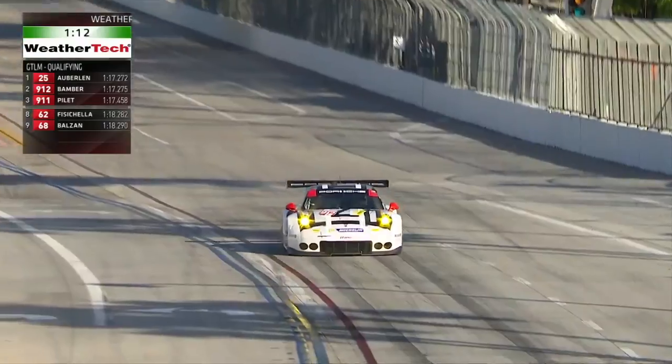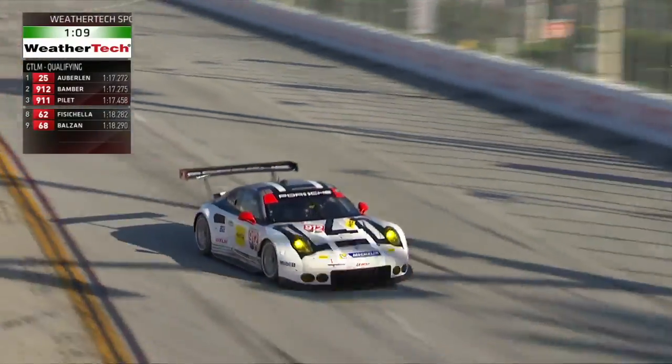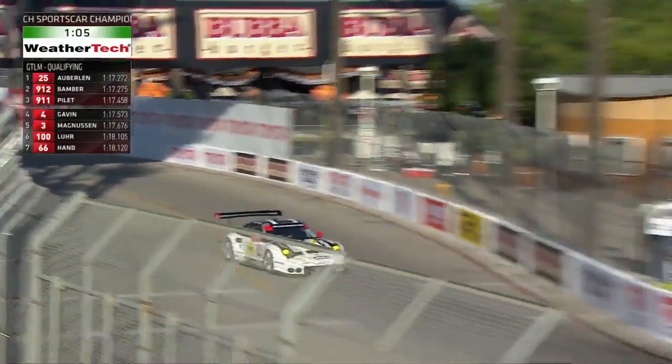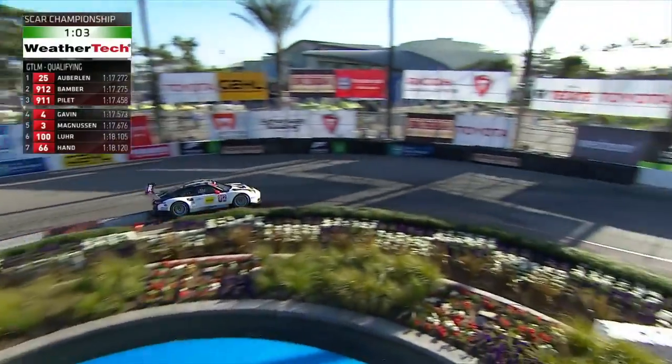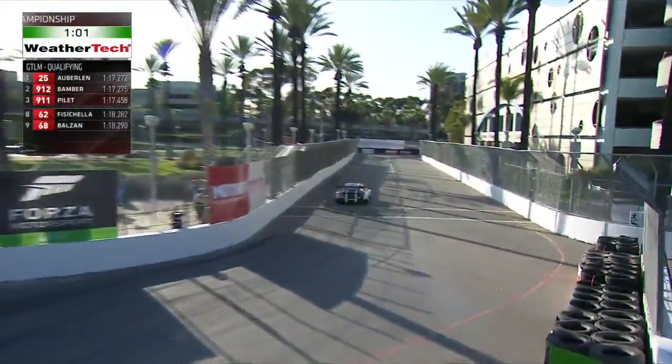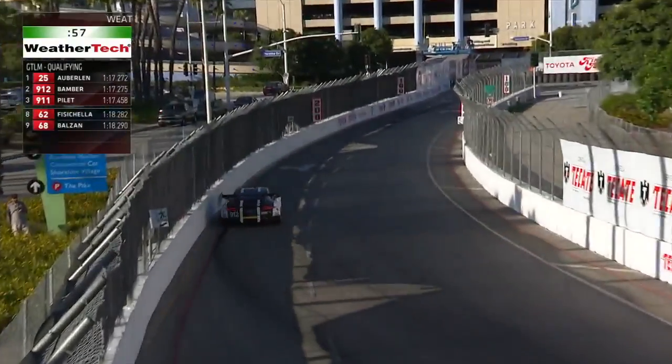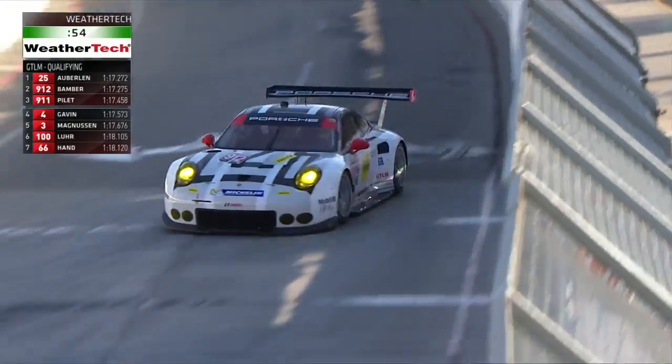Bill Auberlen at a 1:17.272, and with a minute to go, Earl Bamber goes through at a 1:17.275. He's got one last shot at it to see if he can knock Bill Auberlen off the pole. 1 minute to go. Will he get another lap, you think, or is this going to be it, Jeremy?